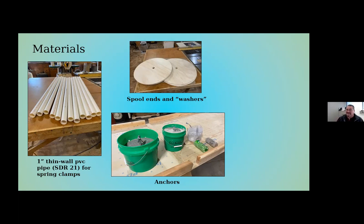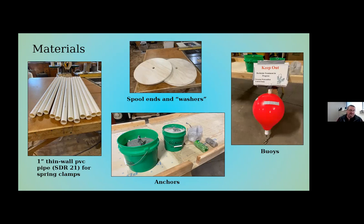And then we use buoys to mark the area. These are just mooring buoys that you can purchase. And we made some signs that we would put on top, warning people to stay out of the area.